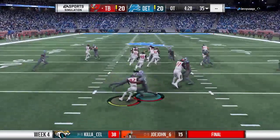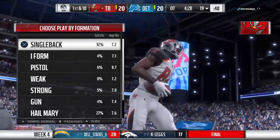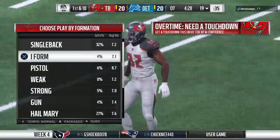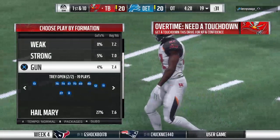Isaiah McKenzie now on the return. And he'll take it back to about the 19-yard line. And the Buccaneers getting ready to go as they take the field. They're set for their first drive here in overtime, and this is where the crowd can really become a factor.